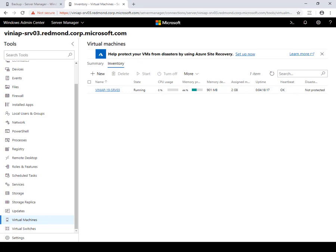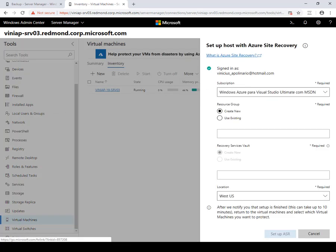Also, Windows Admin Center is showing me that there's a better way to actually protect the virtual machines using Azure Site Recovery. I can click Setup Now, and this will open the sidebar to set up this host with Azure Site Recovery. It shows what is the account that I'm logged in, again, the subscriptions that I have, what is the resource group. In this case, I'm going to create a new resource group. Let's call this demo02 RG for resource group.